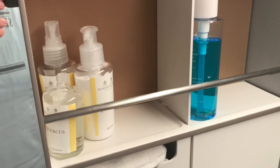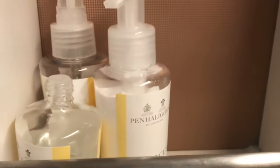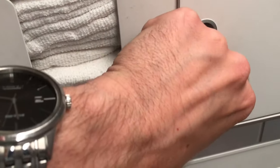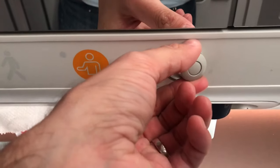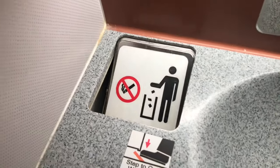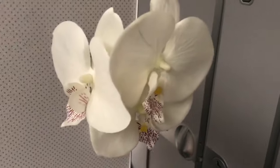This one has a fold down change table for babies, as well as of course the toilet, the amenities here for you to keep yourself refreshed, a hand wash, some creams there, linen towels, a cupboard that doesn't open, and an adjustable air nozzle here, and of course the very modern looking sink. And one of the nice features about Singapore Airlines is that there's a push button to open the bin door. I wish more airlines would do this because the bins always get so jammed up with rubbish during the flight. And some orchids.